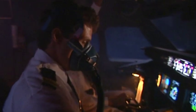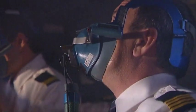Swissair 111, we are dumping fuel now and we must land immediately. It's burning already!